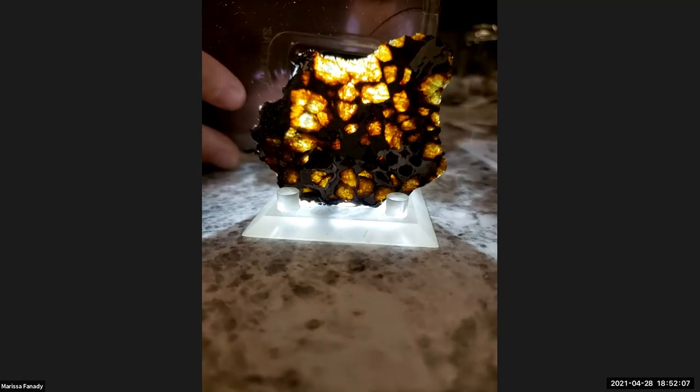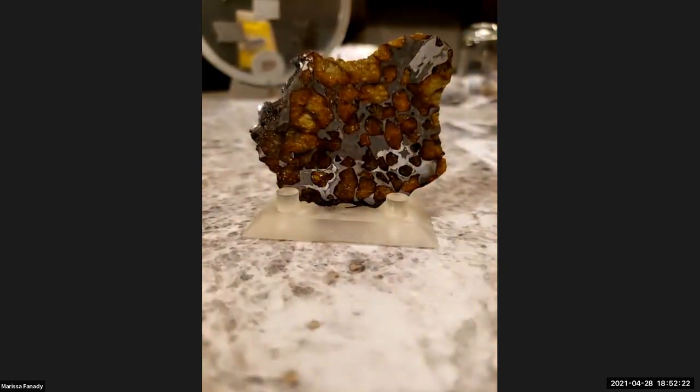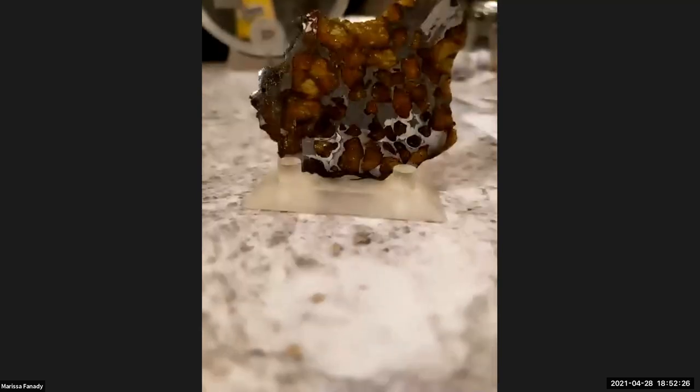Yeah, so I'm very happy with this. It's 18 grams. Wow. Yeah, that's a nice size slice. Damn. I hope you have a nice container for it. I do, definitely. Man, that is gorgeous. Yeah, thanks.